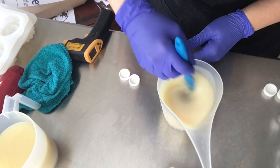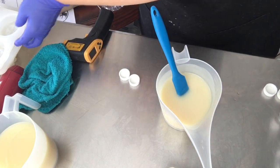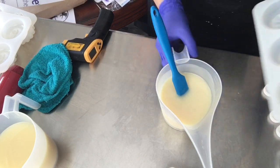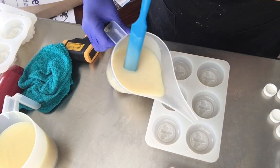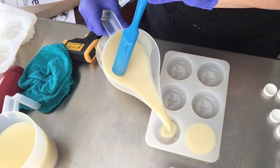It's actually lightened up my batter a little. It made it a little creamier colored. Whether it stays that way when it cures, we'll see. Still nice and fluid.